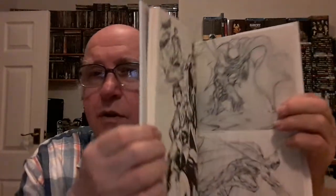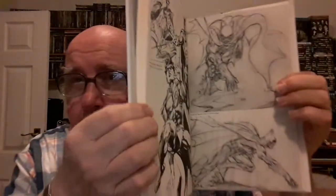Yeah, basically it contains a lot of stories that Neal Adams did for DC, Batman stories. Yeah, some nice black and white artwork in there as well. I mean, a lot of you may not be familiar with Neal Adams because he hasn't really been prolific in comics the last, I don't know, 10, 20 years. But back in the 70s, he was very prolific.